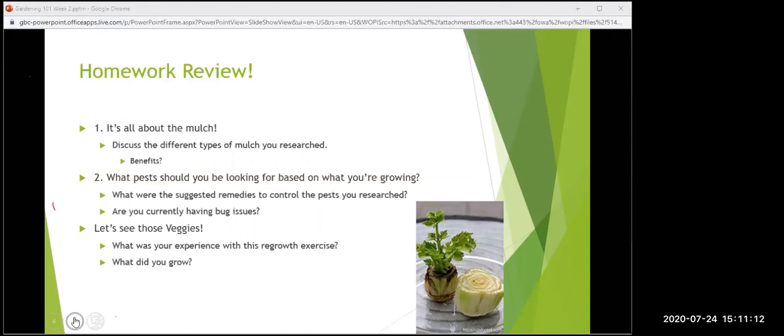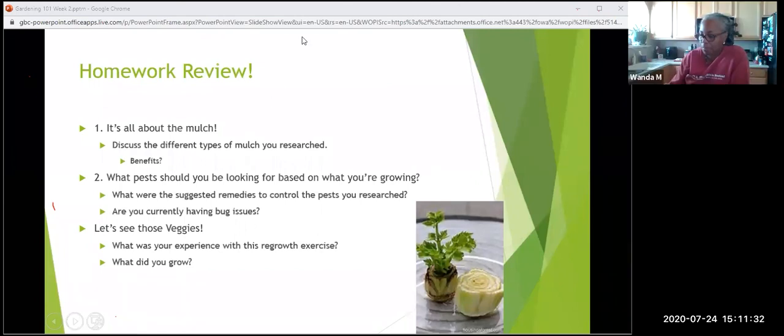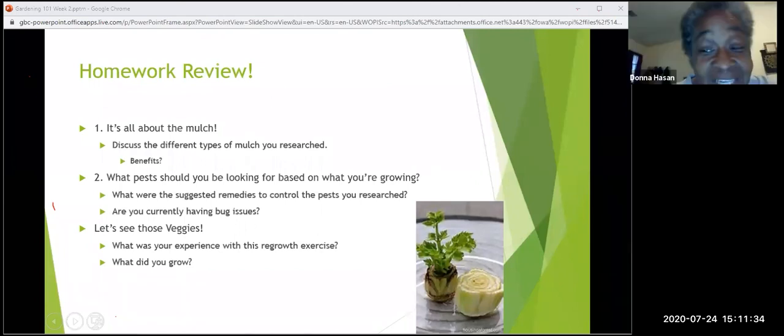So the second part of your homework was to look at what you are currently growing in your garden and research what pests you should be worried about for those plants. So does anyone want to tell me what they're currently growing and based on their research, what pests they should be on the lookout for? All right, Donna is into it now, so I can tell you.